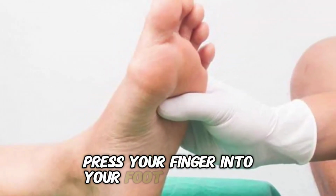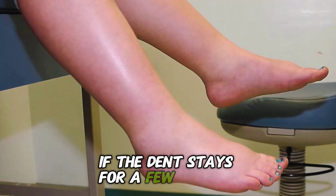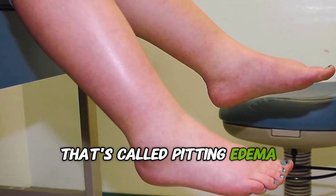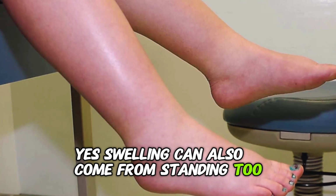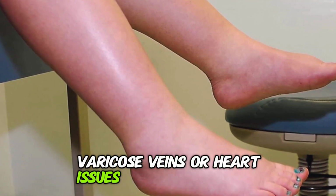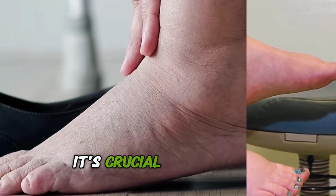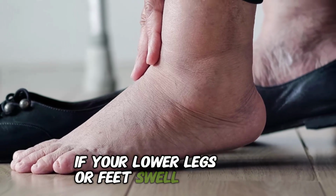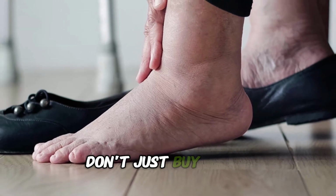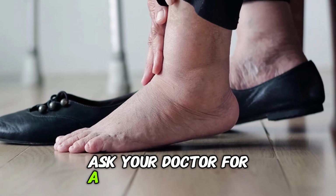A simple test. Press your finger into your foot. If the dent stays for a few seconds, that's called pitting edema, and it's a red flag. Yes, swelling can also come from standing too long, varicose veins, or heart issues, but in older adults, it's crucial to rule out kidney problems too. If your lower legs or feet swell regularly, don't just buy bigger shoes, ask your doctor for a kidney checkup.